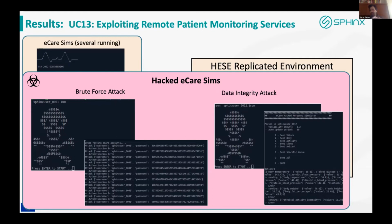And as you remember, for the assessment process, if we put in fake data, it leads to the wrong assessment, and this can be quite worrying. So this was something that we developed, and we let it run in this replicated environment to see what SPHINX can do in terms of detecting whether attacks are occurring, when, the intensity, and so on.